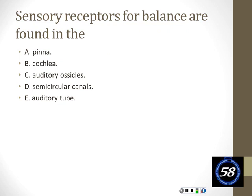All right. Sensory receptors for balance are found in which of those things? All right, before our exam next week, be sure you review the special senses.